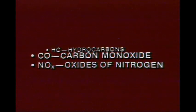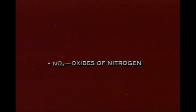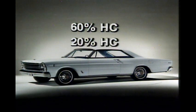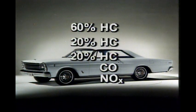Vehicle emission controls are designed mainly to reduce emissions of HC or hydrocarbons, CO or carbon monoxide, and NOx or oxides of nitrogen, all classed as air-polluting compounds. Before emission controls were adopted, the exhaust accounted for 60% of hydrocarbons emitted, the crankcase ventilation system for 20%, and evaporation from fuel tank filler cap and carburetor vents for the remaining 20%. The exhaust also included excessive amounts of carbon monoxide and oxides of nitrogen.